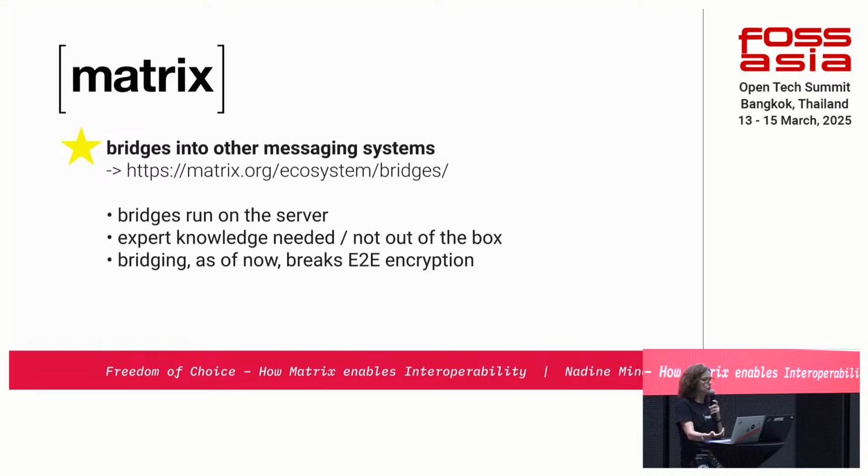So you can install, let's say, a bridge to Telegram on your server, and then you go into your chat and invite the bridge, which is the bot, and then within this chat, you can invite someone who is a Telegram user. However, for installing this bridge, a little bit of expert knowledge is needed. It doesn't come out of the box. You will have to ask your admin to do that. And also a little bit of a bad thing about it is that bridging, as of now, will break the end-to-end encryption. But that's just a side note.